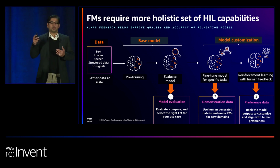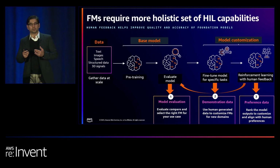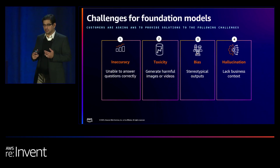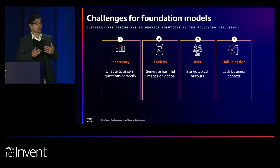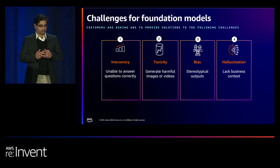And this kind of model customization process goes on in a loop, iteratively, till your model is ready to be used for your particular business use case. Some of the challenges we have seen: inaccuracies, especially if you take a model off the shelf and expect it to answer right questions about your customized use case, which may be in a financial services use case or some other domain.